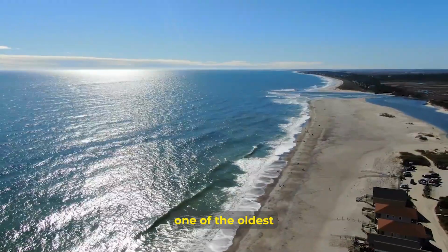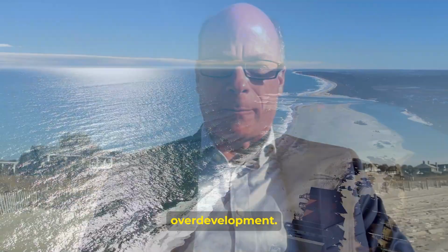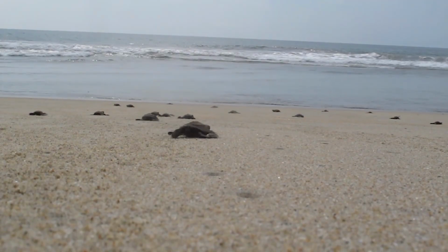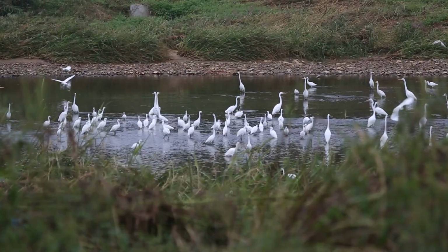This area is one of the oldest summer resorts on the entire East Coast, and it's considered to be shabby chic, embracing the resistance over development. There are no high-rises, and there are no neon signs here. The beach is a great place for shelling and spotting loggerhead turtles nesting in the summer, while creeks and marshes offer kayaking and fishing, with egrets and herons relaxing on the bank. And it's a great place to slow down and savor crab cakes at a local joint, or feel like you just stepped into a quieter, more authentic slice of low country.